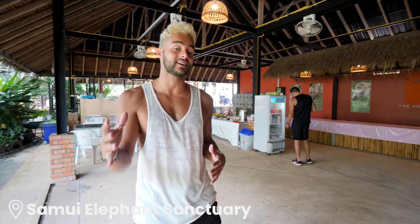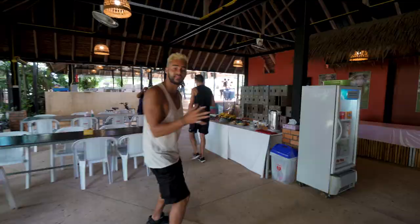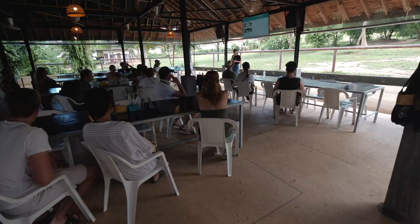So we started today by getting picked up from the hotel and taken to the Phut Samui Elephant Sanctuary. And if you haven't had breakfast, don't worry, because they have got a selection of some food, bananas, coffee, some tea. But we are going to start today by having a brief introduction just over here.